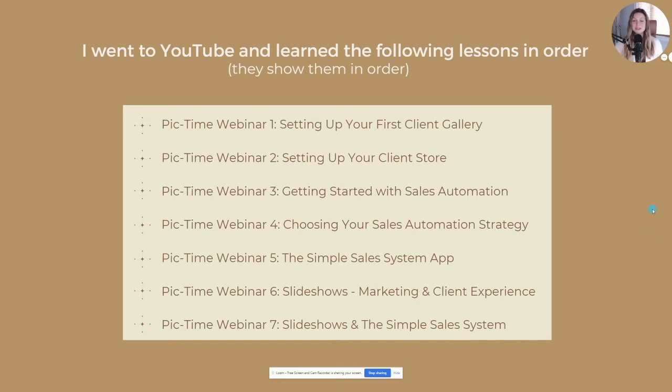Oh, and for those of you that don't know, they actually also have slideshows available. The ability for you to create slideshows within Pic-Time as well. And one reason I don't create slideshows in Pic-Time is because for now they have a 500 photo limit to a slideshow, and I create 2 different slideshows for my clients. I create a 3-minute slideshow. It's more of a cinematic movie experience because it takes them on this emotional ride of the peak moments of the day. And then I have the slideshow that I create for them that has literally the whole day in slideshow format, every single photo.